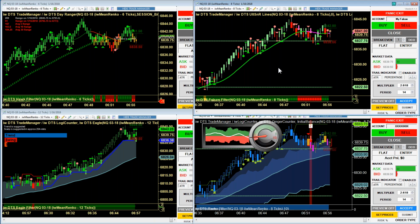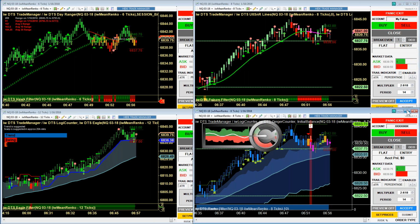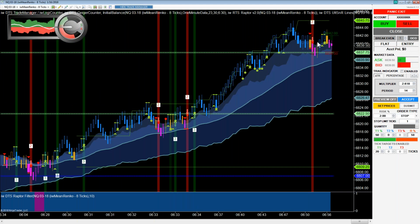Okay, it looks like the seller is digging in a little bit now. We're getting some yellow bars cropping up. Maybe a top. Looks like the Raptor thinks it's a top. We've already produced a counter trend signal. The hard edge would be the target here.